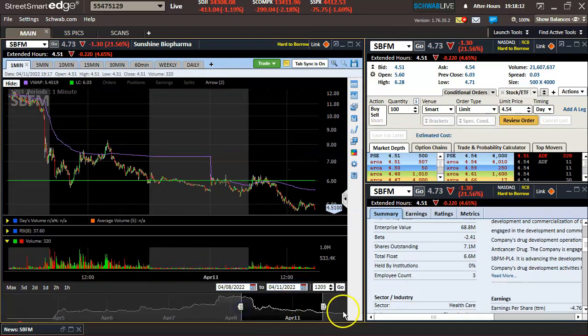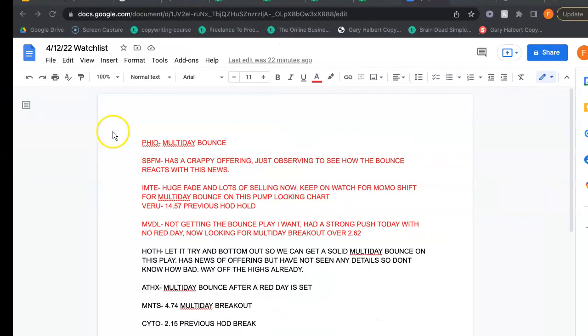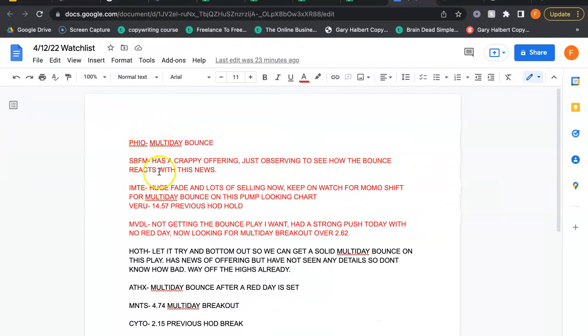But yeah, I am digging this as well for a possible play. Not my favorite compared to Phio and Imte, but if it shows itself, I don't see why not. Especially after today, taking my lesson with Veru, the ticker of the mover of the day today. It was a 60 million float, and that put me on the sideline. And I typically take gambling trades too, but I just take smaller size, and I just failed to do that today, and I paid the price.